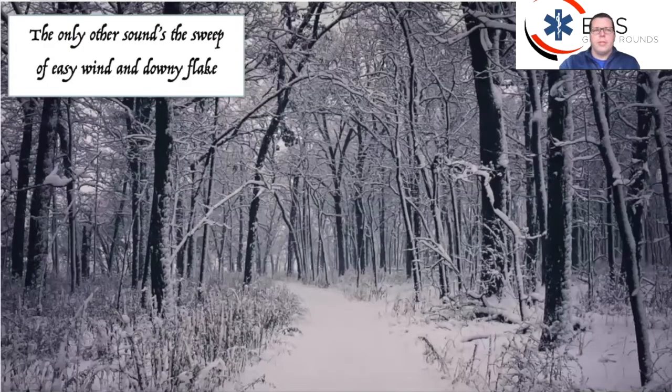So winter is not my favorite season, but it's got its enchanting moments. Walking through a woods when it is snowy and quiet, certainly a sight to behold.